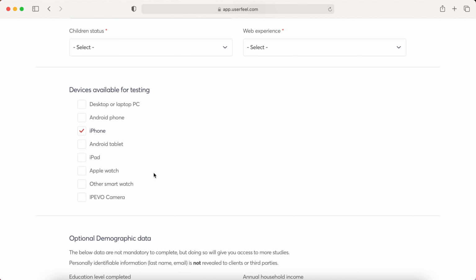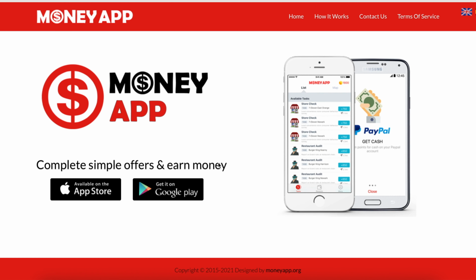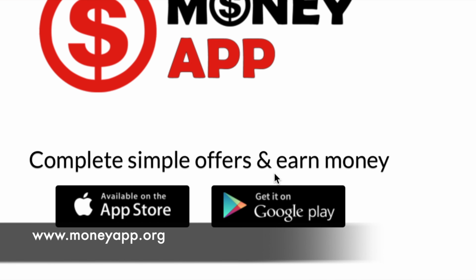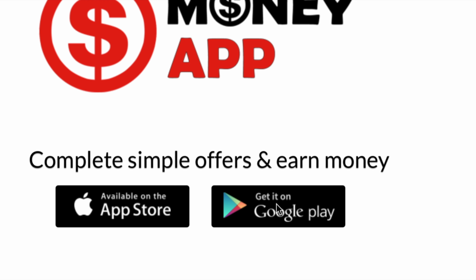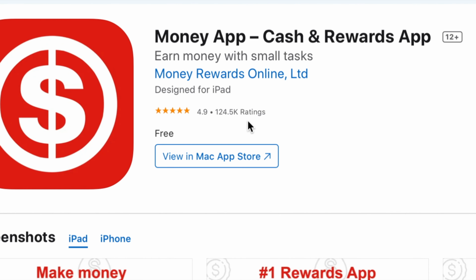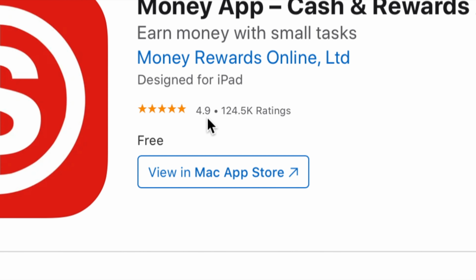And guys, moving on to the second app, and this is one of the best rated apps of this kind that I've seen out there, guys. This is already moneyapp.org. Complete simple offers and earn money, and you can find their app on Apple App Store and Google Play Store, guys. And this is what you'll find in Apple App Store, and you can see it's totally free and no in-app purchases at all. And see the rating, guys, it's 4.9 out of 5 and it has over 124,000 ratings.